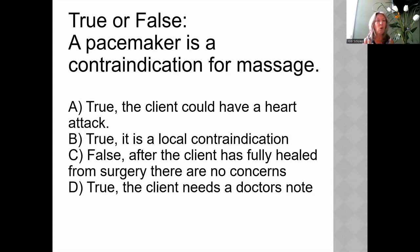Can you eliminate one of those answers that you know isn't right? Well, we've talked about the pacemaker as a contraindication for a massage. So after the client is fully healed, there's still some concerns. What do you think? All right, ready?